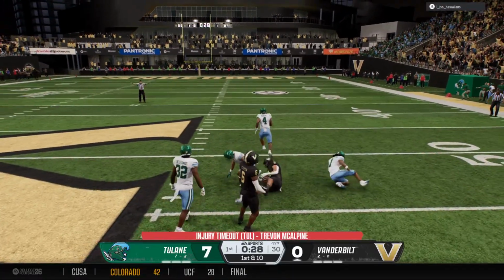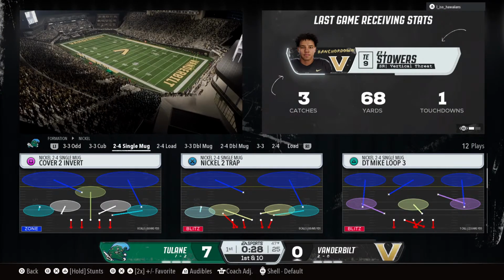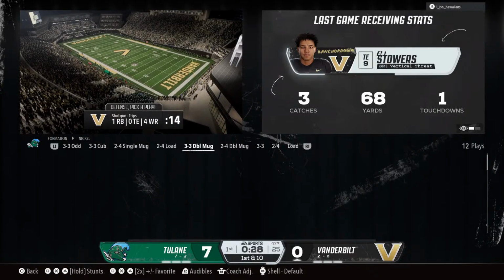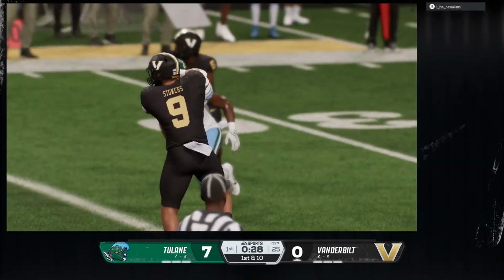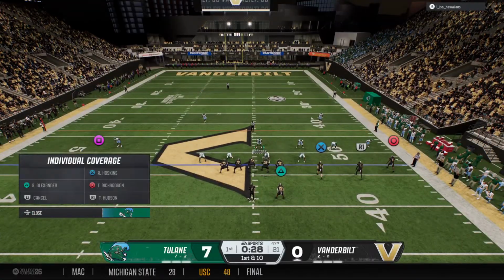I literally saw the play. I saw the play develop, and I just let it be. Didn't chase it. I should have chased it. Man, that play takes some protection. If you're going to stick it in the belly, and that wide receiver is going to run down the field that far, I need some good protection, and I need my lineman not to go downfield.